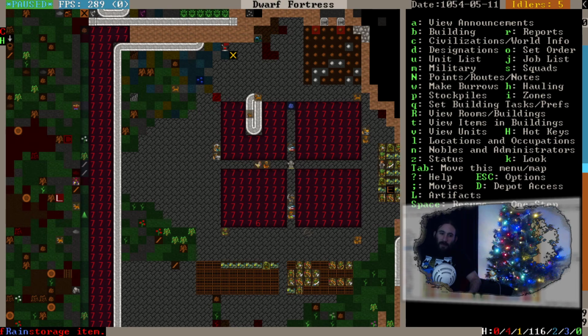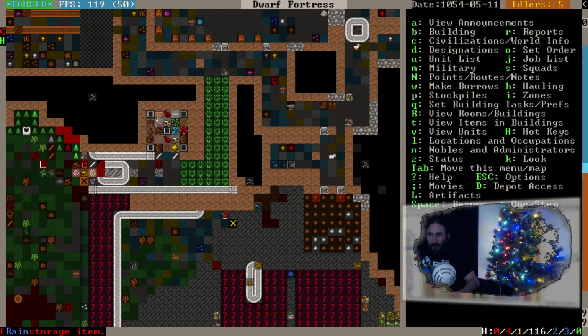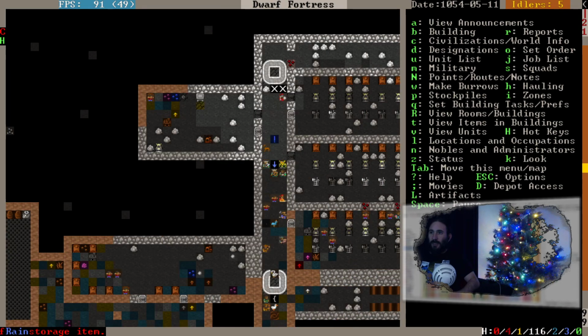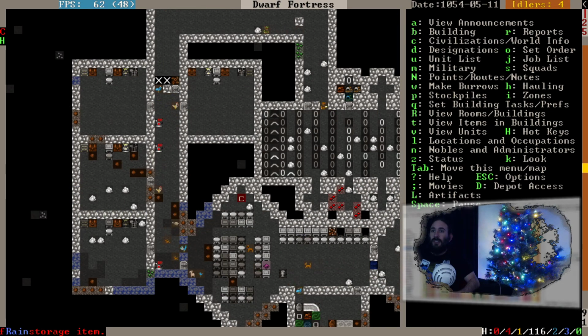Come on, save game. Come on, it's 1 o'clock in the morning. I don't have time for all this waiting. I've got to get as much progress done as I can before I have to finish and go to bed. I've got an appointment in the morning. Let's see if we can hook up this upper gate.